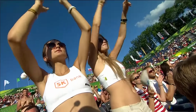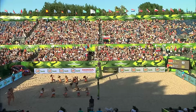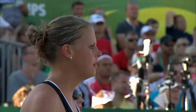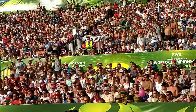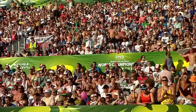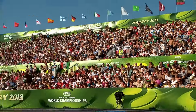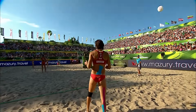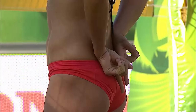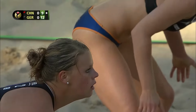It's a real party atmosphere here in Stare Jablonki. Poland loves its volleyball, and it's fitting the World Championships should be here in 2013. Well, the shadows now beginning to cover pretty much all of centre court as the players get ready for the second half of this first set.